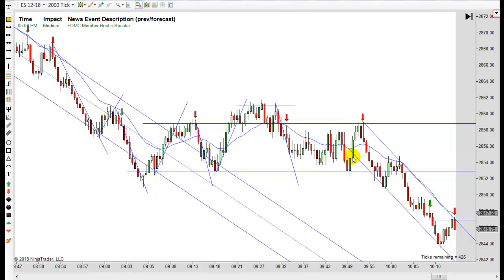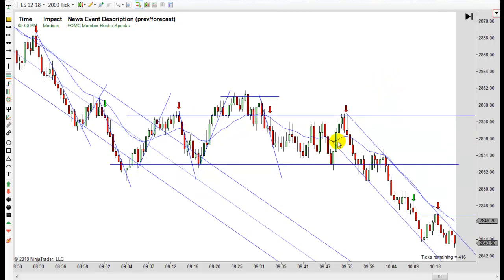And notice how it gapped right there. So you probably wouldn't have been able to get in that without a limit order and see if it would come back, and it's not worth chasing it. So of course, we run back up here to the high, big bearish bar, two of them in a row. So you could have gone short below either one of those, really.